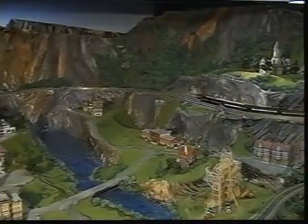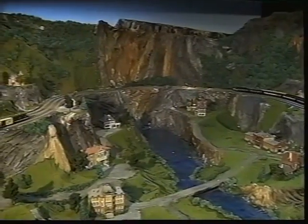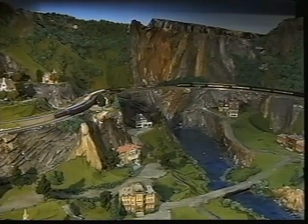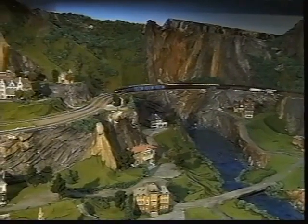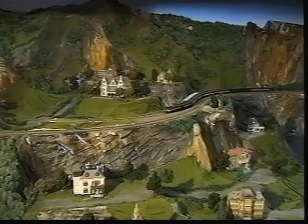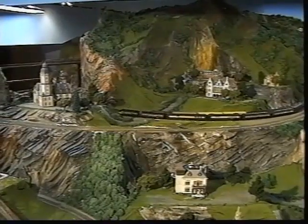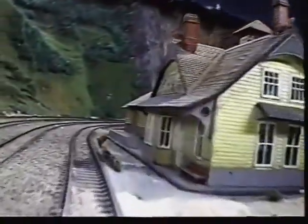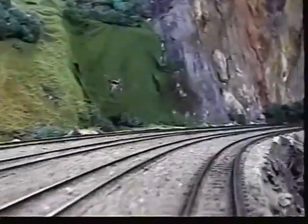Mansion Road features an impressive 4-track horseshoe curve. From the cab of the Northlands Express, we have a fine view of the horseshoe curve.